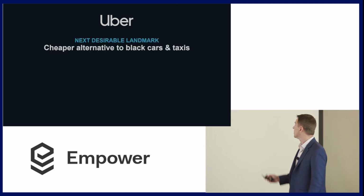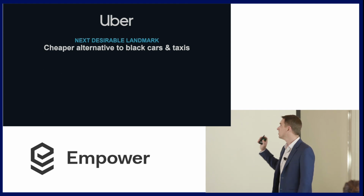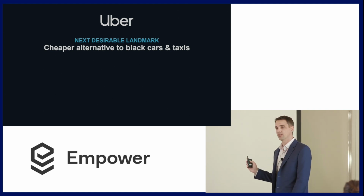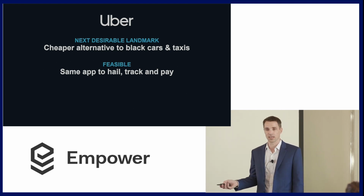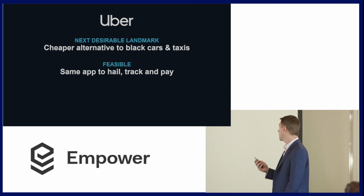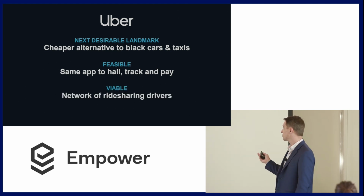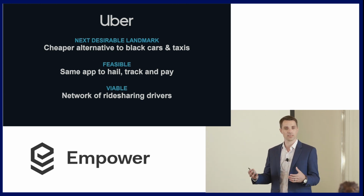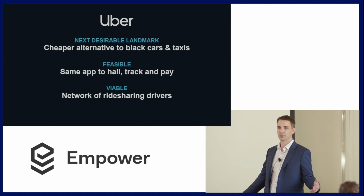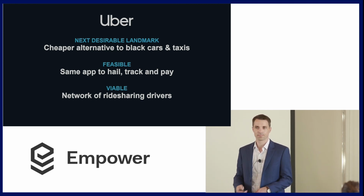Okay. And that then led them to open up their second strategy, which was a cheaper alternative to black cars and taxis. They knew this was feasible because they could reuse the same app to hail and track and pay for these things and tap into that same consumer network. And this was going to be viable for them because now they could even expand their footprint as a business. This was a viable business into ride sharing, and they built a giant network of ride sharing drivers.